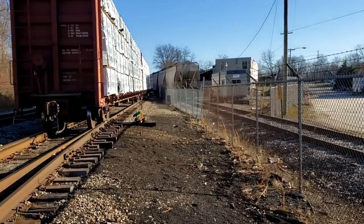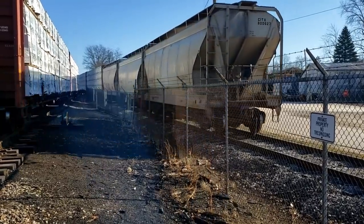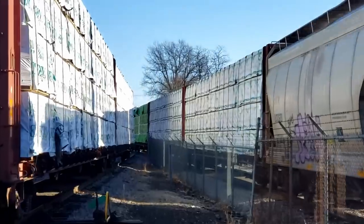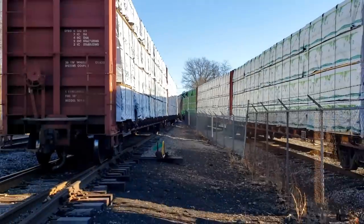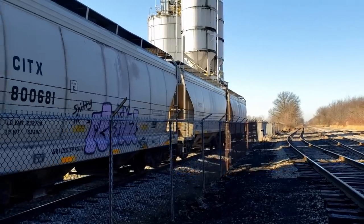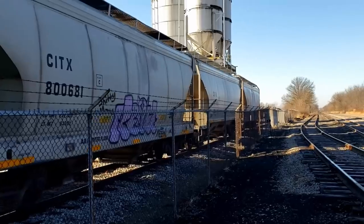So these are the loaded cement cars coming in. Then we'll only have lumber cars. That'll make the morning go better. The slack coming. Now what they're doing, they've got brakes slightly set up on that car.